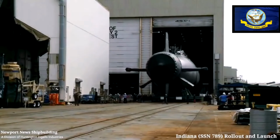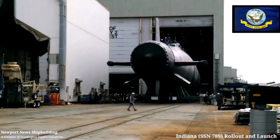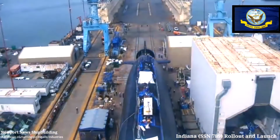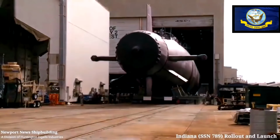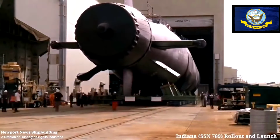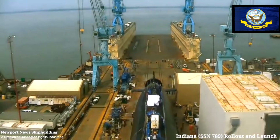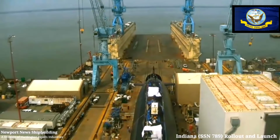The Indiana SSN 789 submarine is a Virginia-class attack submarine built by Huntington Ingalls Industries in partnership with the U.S. Navy. The submarine is named after the state of Indiana and was commissioned in September 2018. Now we will explore the production process of the Indiana SSN 789 submarine.